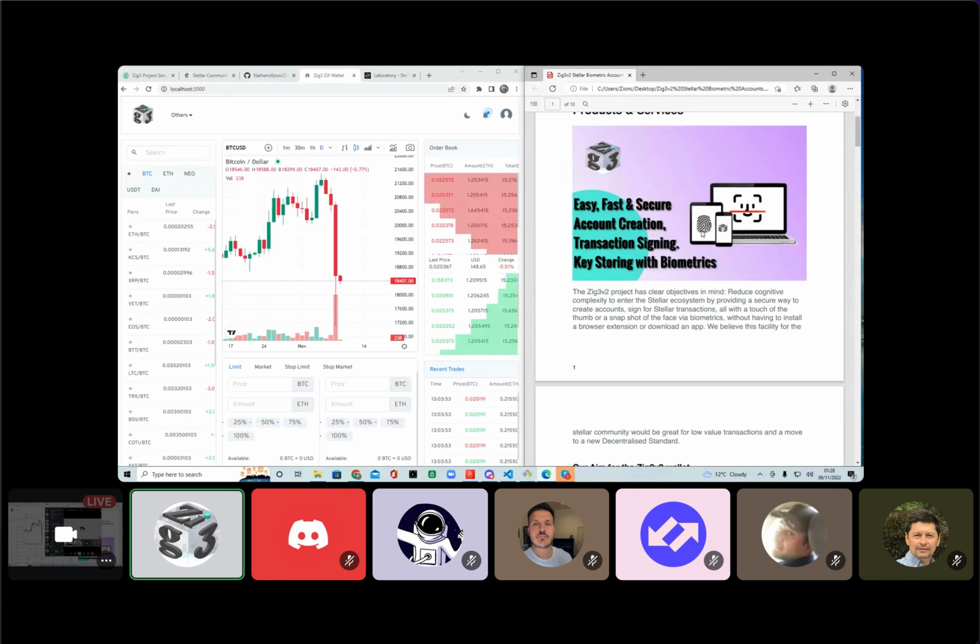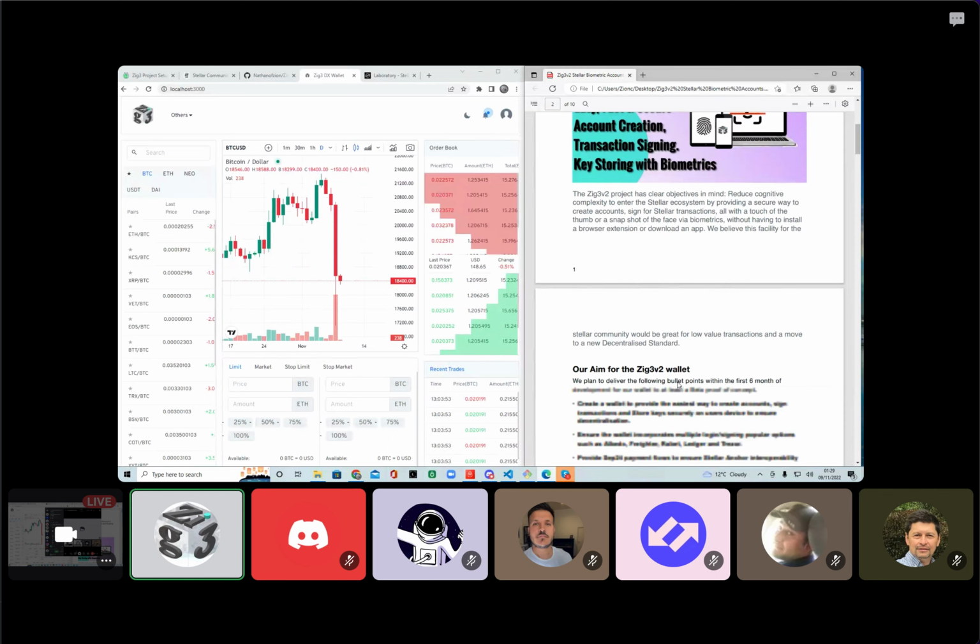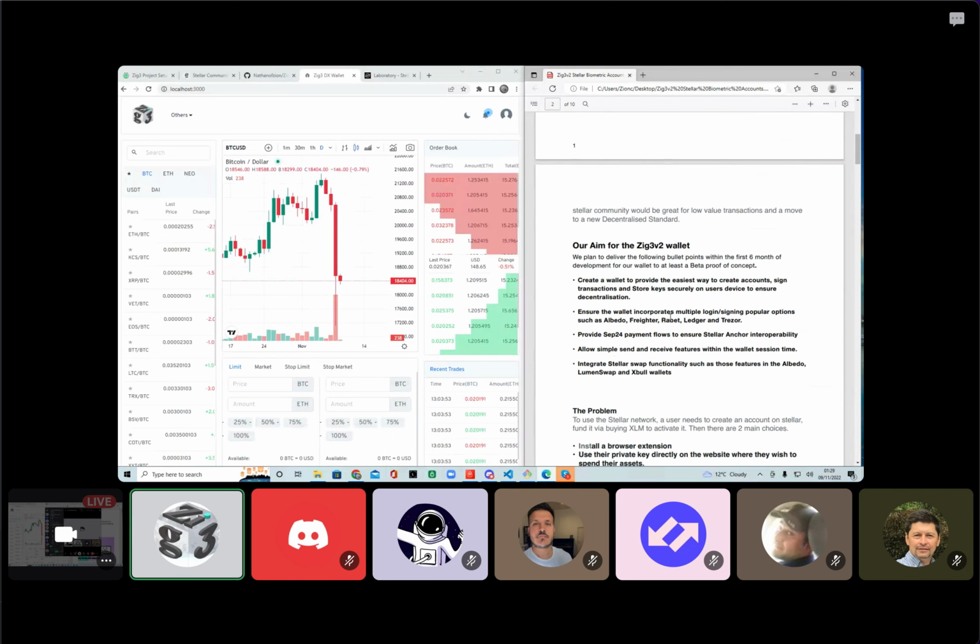The Zigfree V2 project has clear objectives in mind: to reduce cognitive complexity when entering the Stellar ecosystem by providing a secure way to create an account and sign Stellar transactions, all with the touch of a thumb or a snapshot of the face via biometrics, without having to install a browser extension or download an app. We believe this facility for the Stellar community would be great for low value transactions and a move to a new decentralized standard.